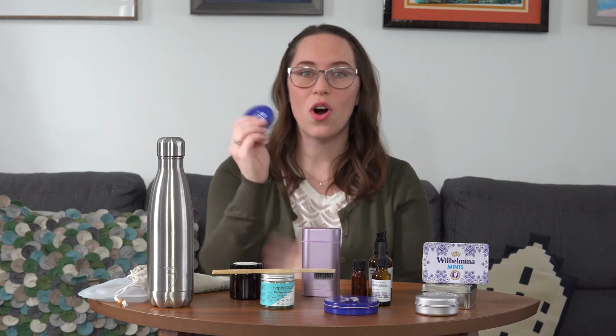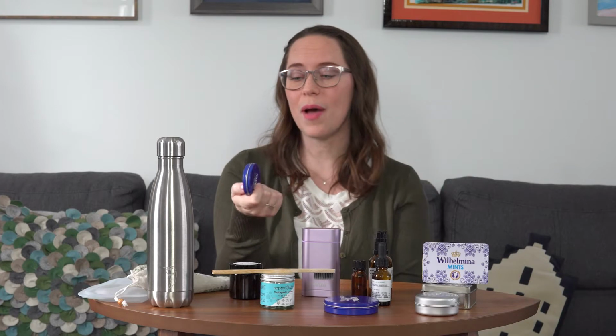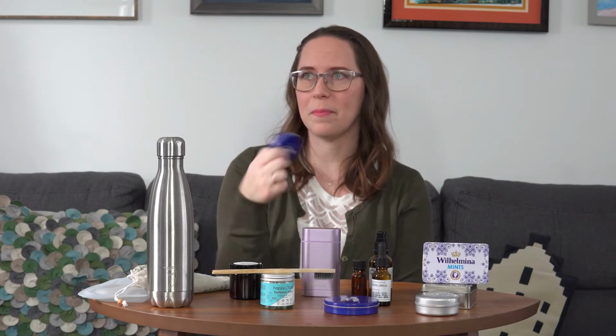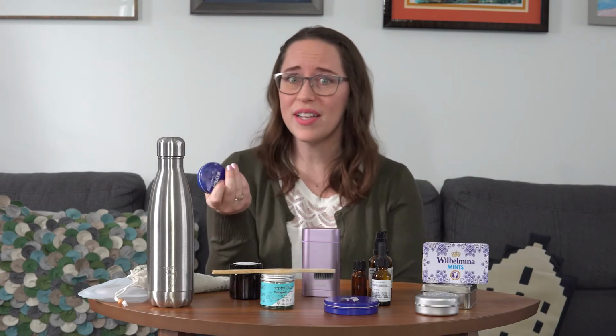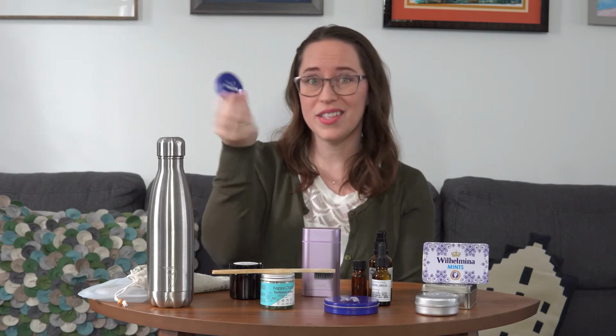And these tins are awesome. If you can buy anything in these tins, get it, because aluminum, I believe, can be recycled indefinitely, which is amazing, but also they're just super easy to travel with if it's anywhere.